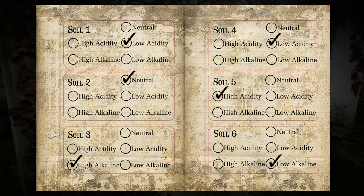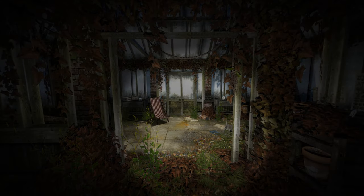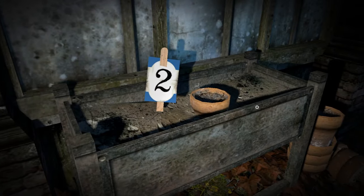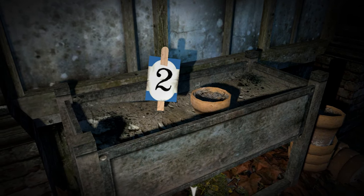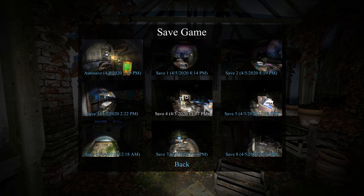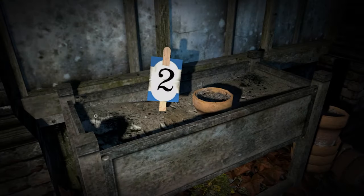Which one is the right acidity for the flower? However, soil number 2 is the only one that's neutral. And I don't know, that kind of stands out to me. Let's try it. What's the worst that could happen? I'm actually going to save, just in case whatever the worst that could happen happens. Like the flower dies and we don't get it back. And then we're trapped here forever.